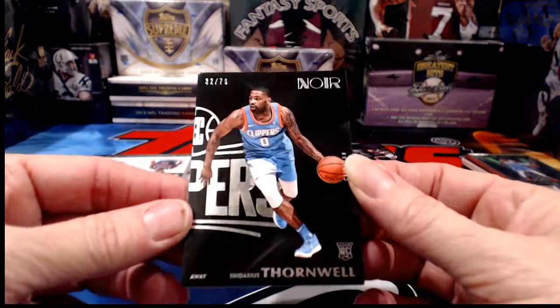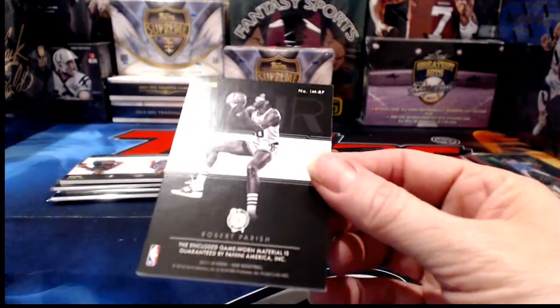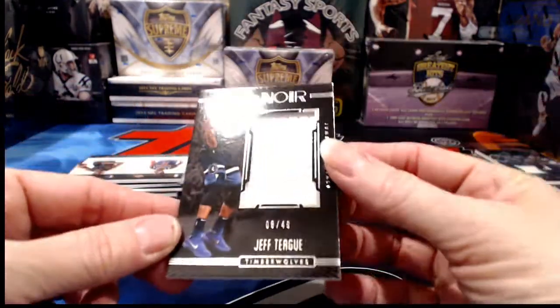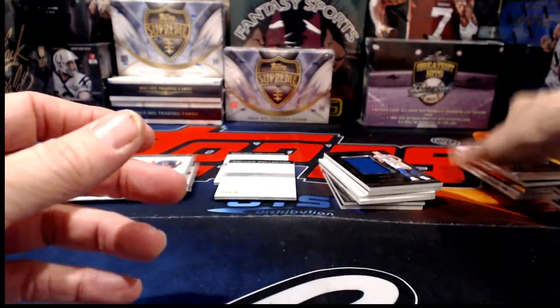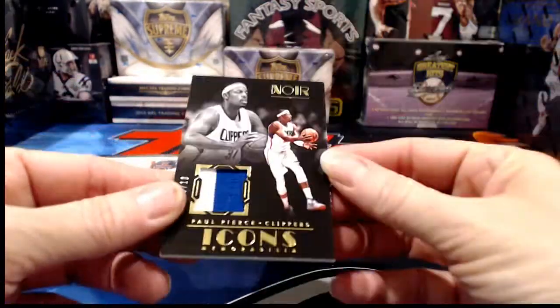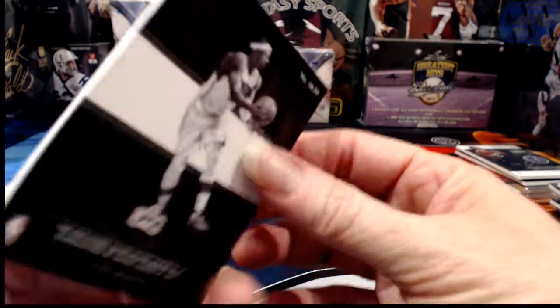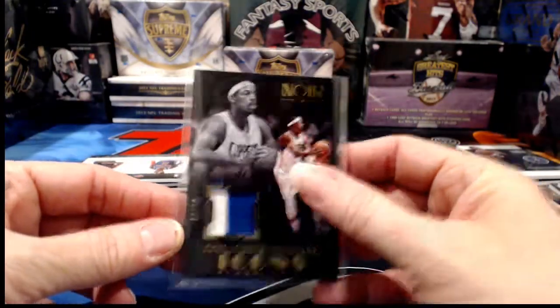Celtics to 79. The Clippers and Sindarius Thornwell to 79. Here comes an Icons relic that is numbered to 99. It's Robert Parrish and the Celtics. Next out is a Jeff Teague relic to 49 for the T-Wolves. Luke Kennard's coming out for the Pistons to 99 with a relic. Following that, another Icons, this one to 10, and it's Paul Pierce and the Clippers. Nice dual, or 2-color relic, I should say, for the Clippers. And at a low number as well. So that's a pretty cool hit, actually.